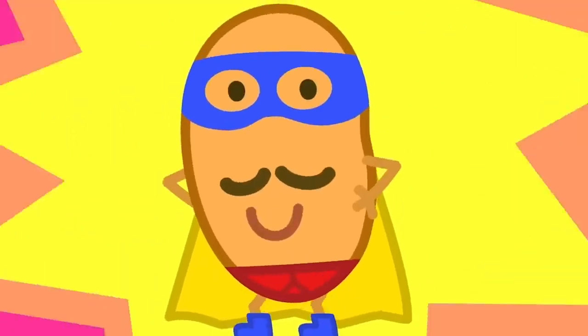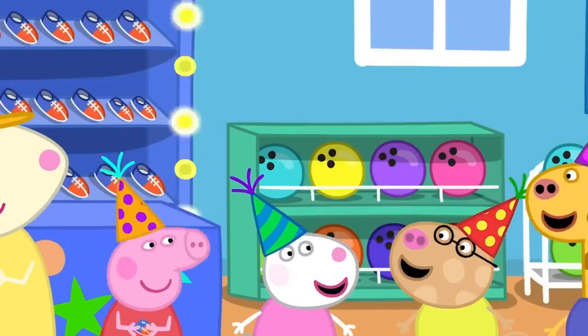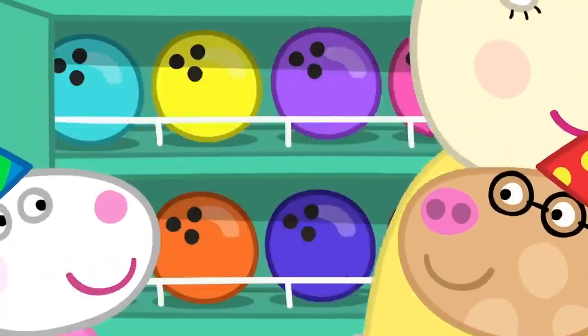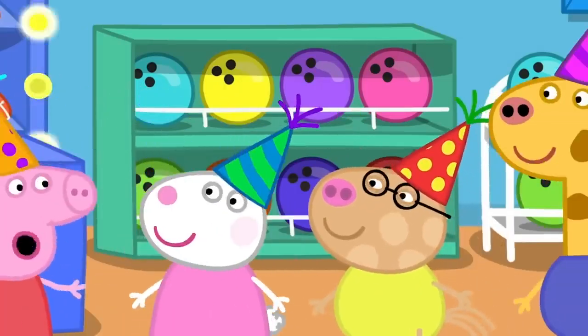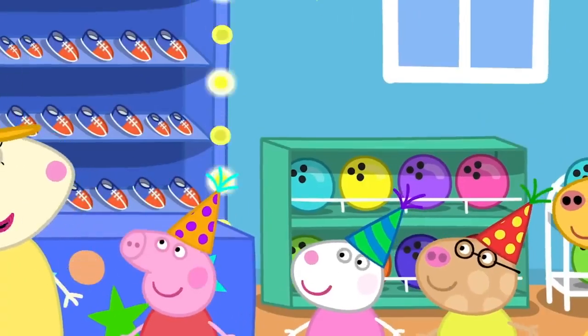A super strike for a super bowler. Today, Suzy is having a bowling party. I want to get a super strike too. I know how to get it. I've been bowling lots of times. But you can show everyone what to do, Peppa.